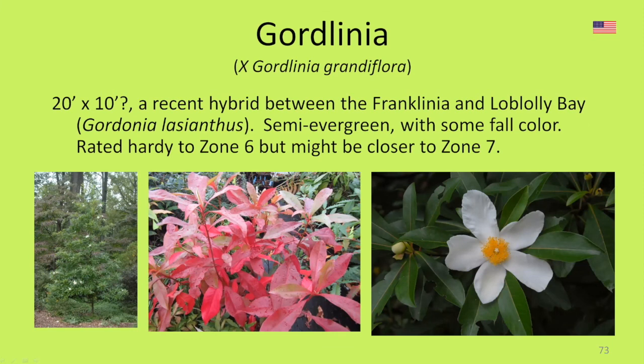These are for sale at the University of Delaware Botanical Garden sale, and you can also find these at some nurseries now. People are hoping this would be an easier version of the Franklinia because it's got the Gordonia genes in it that are not as fussy. Gordonia grows in the swamplands of the South, so it will not grow here. It's a zone 8 plant, but combined with the Franklinia, it will grow in Delaware.